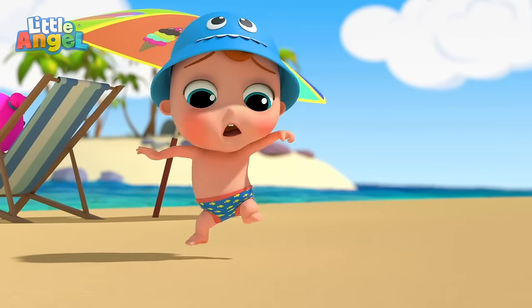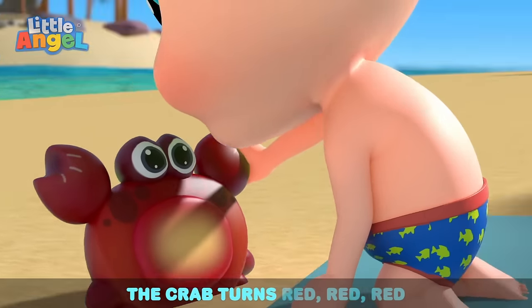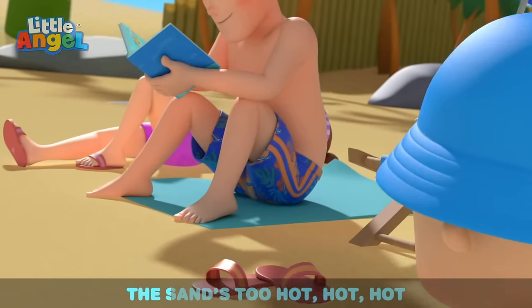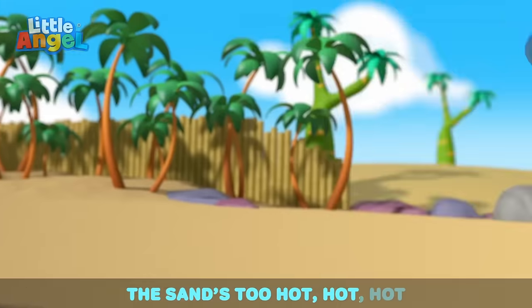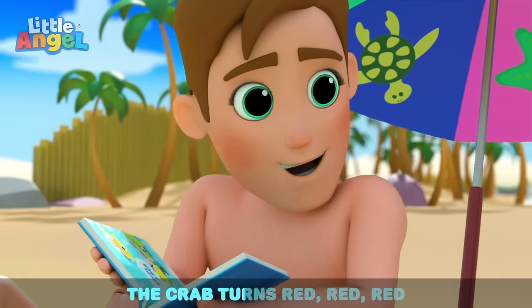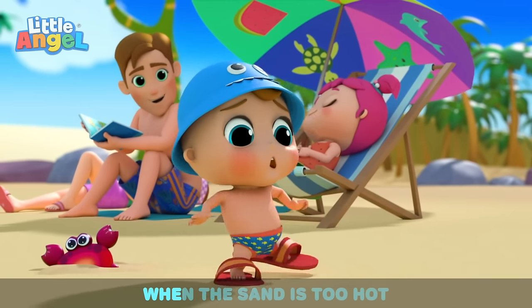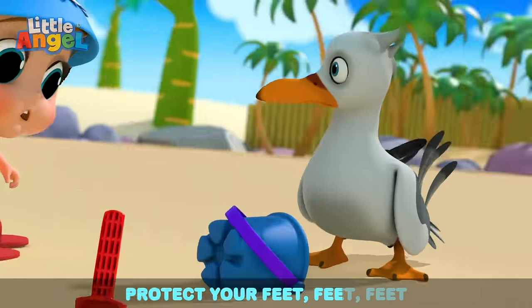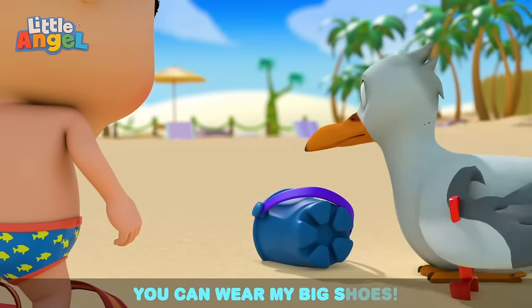Oh, hot. The crab turned red, red, red. But I want to play now. The sand's too hot. Where are my sandals? The crab turned red. When the sand is too hot, protect your feet. You can wear my big shoes.